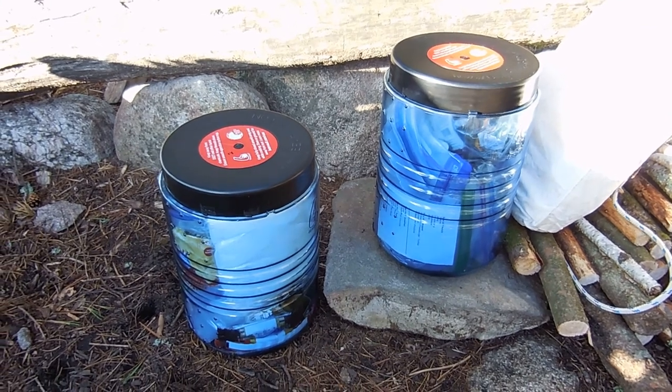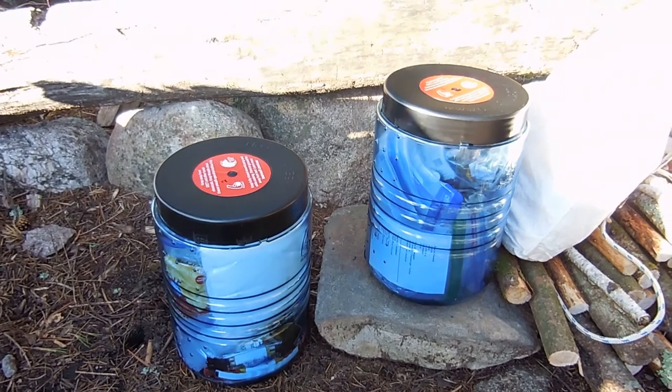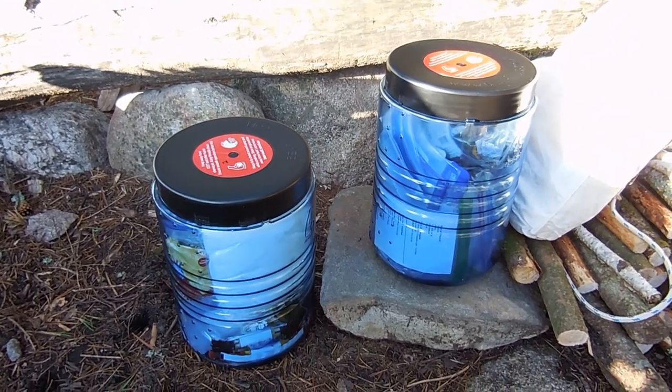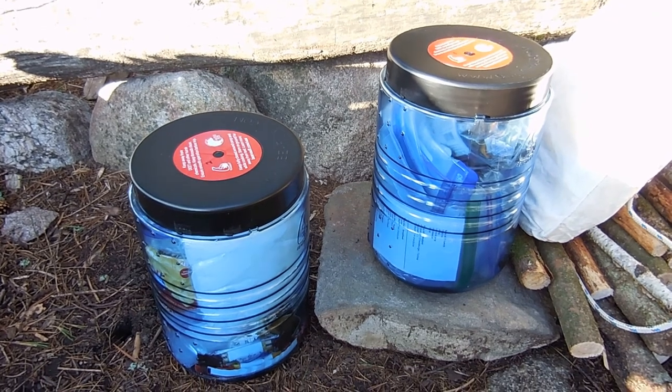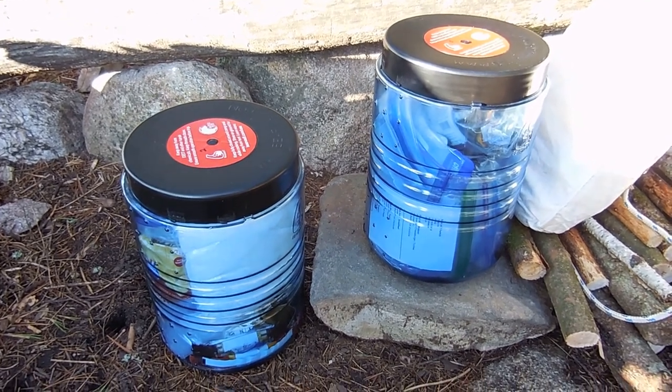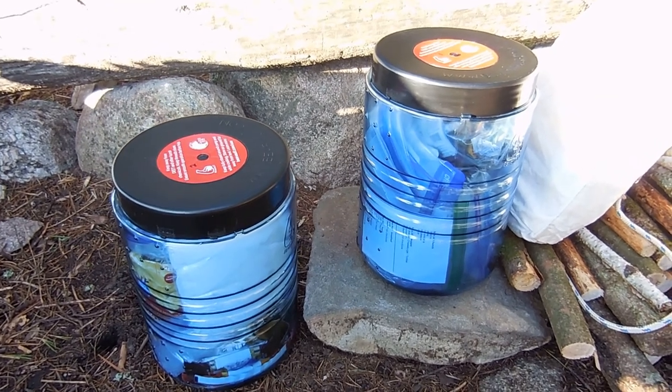You just put your food in them, and at night you drop them on the ground away from camp, so you don't have to find a big tree branch and deal with ropes and stringing up your packs or your barrel. And they're most likely going to keep the critters out and the bears out.